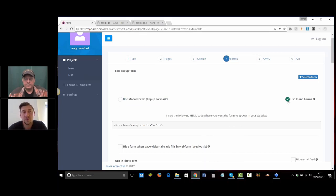Now this is the cool part as well. When it comes down to inline forms, there's this tiny snippet of code that you need to add to your page. But wherever you add that on the page, that's where your form pops up. So you can have it embedded in your website, and then you can have AIWIS working for you on the top layer of the page.